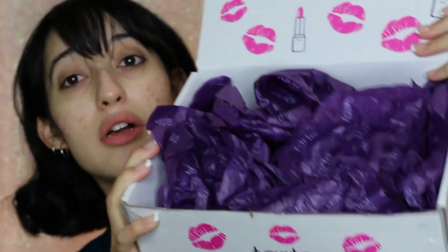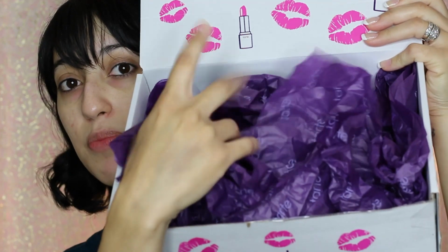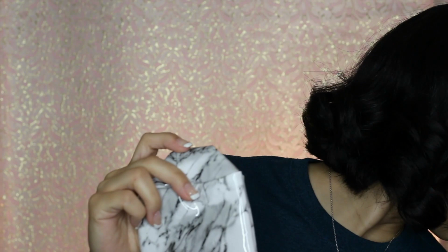So as soon as you open the box, it comes in this paper here. I did watch a few videos of people reviewing what they got in their box, and I think there was one person that was missing an item, so hopefully I'm not missing anything because I ordered this a month ago. Alright, let's see. Cool. I got the marble bag.